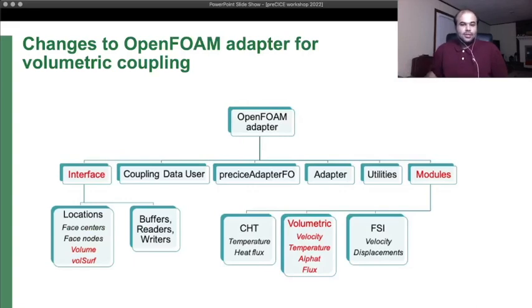So getting into the meat of things, starting with the volumetric coupling in the OpenFOAM adapter, I just wanted to give a layout of how the OpenFOAM adapter looks as it is, which was developed, of course, by the preCICE developers, and I'm sure they'll be talking about it more. The major changes were in the interface modules. That's where you specify the locations in OpenFOAM where you would want to transfer the data.